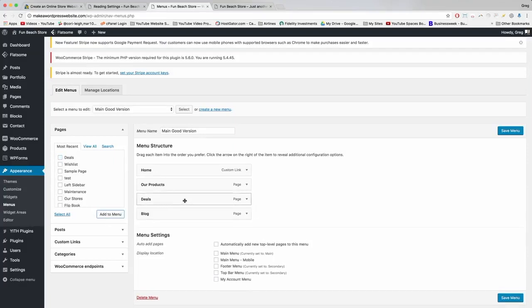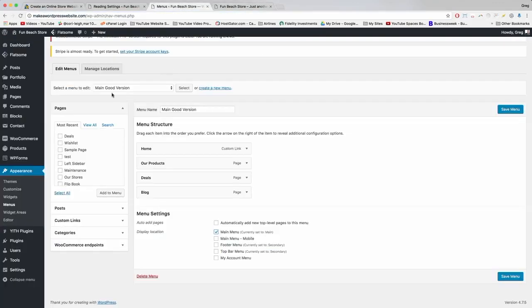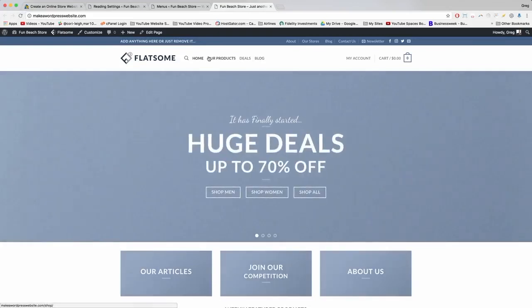Drag it up. Perfect. Our menu won't show up on our homepage until we add a display location to the menu, which you guessed it is main menu. Selecting main menu on this new menu we created is going to overwrite the existing menu on our site, which is the other main menu right here. So let's make main good version our main menu and click save menu. Once our site updates, we can refresh the site and watch as our menu changes. There you go. You just created your first custom menu in WordPress, just like a professional web designer would.